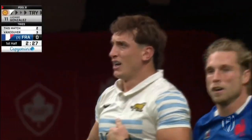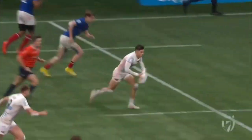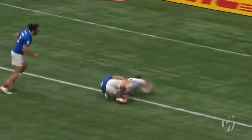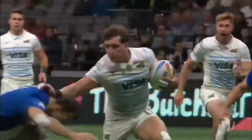Exactly the same mistake in the breakdown from France, just not supporting their body weight in the contact point. And that just prevents you from pairing together, prevents you from being able to get any sort of momentum. Mineta dragging across the field, attracts defenders, and then Luciano Gonzalez straightening up, shrugs off the first defender, as he so often does, and has the power to get over the line.